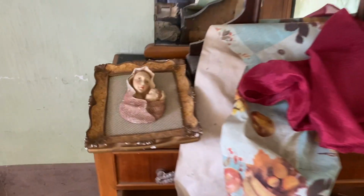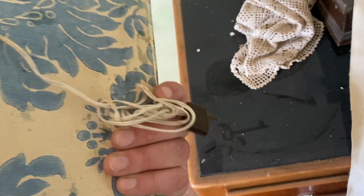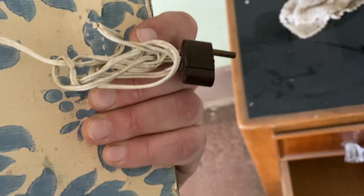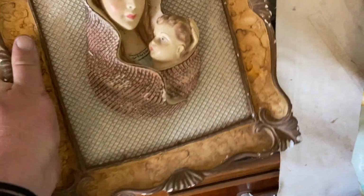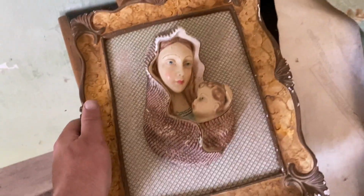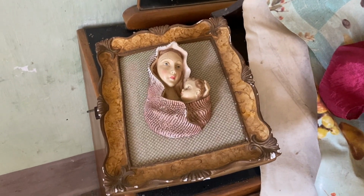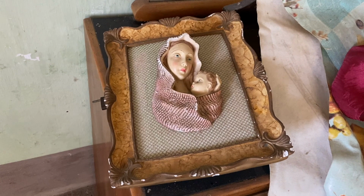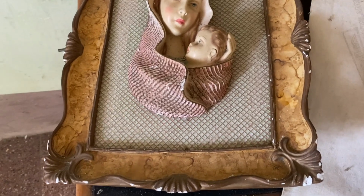But then I came across this again, which we picked up yesterday, and I made a discovery. And the discovery is it's wired up, and it's wired up to a broken, albeit, but still a normal plug. And I think I might have to take my life in my hands and put a plug on that and see what exactly lights up, because this is going to be probably one of the first electric illuminated Mary and Jesus pictures of all time, unless it's just the grid that acts as a flycatcher. That could be, who knows.